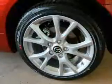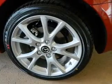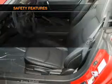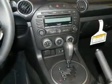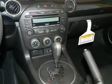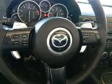Keyless entry, leather seats, power door locks, power windows, cruise control, an AM/FM stereo with multi-disc CD player, power mirrors. If safety is a high priority, rest assured knowing that these top safety components are included. Front ventilated disc brakes, passenger airbag, side airbag, traction control, stability control, low tire pressure warning, independent suspension.